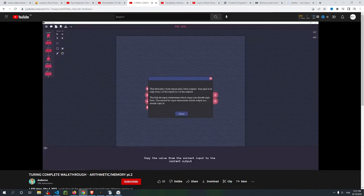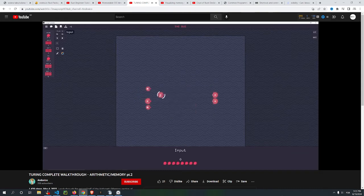All right, on to the bus. This is, okay. Something has 2 byte inputs and 2 byte outputs. Your goal is to copy from one of the inputs to one of the outputs. So it's basically first bit determines which input you should copy from. Second bit determines which output you should copy to. All right, sounds like a job for. Oh wow, just not even much of an option there.